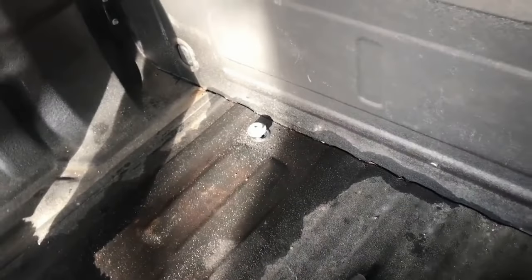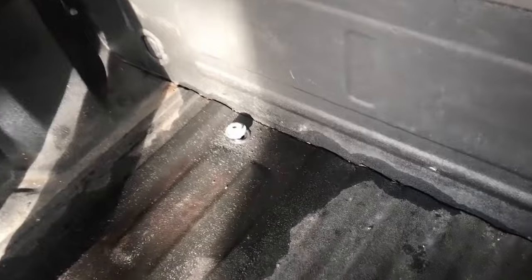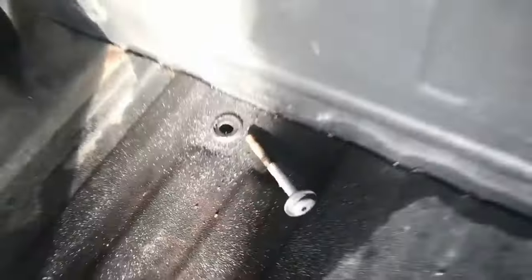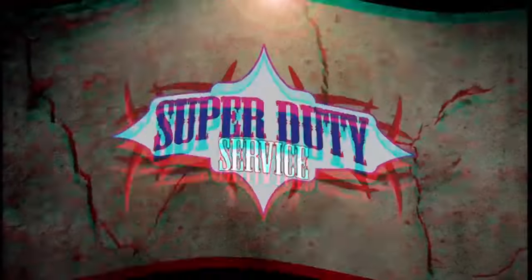I think you can buy them all for like 60 or 70 bucks now, but they used to be like 400. Don't quote me on that. I don't know crap about prices. They're all out. Sometimes we have to cut the head of the bolt off.